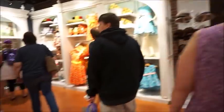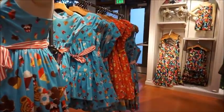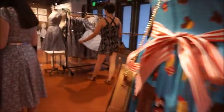And then they have the snack dresses. Still quite a few of those. The other one here is the Epcot one.